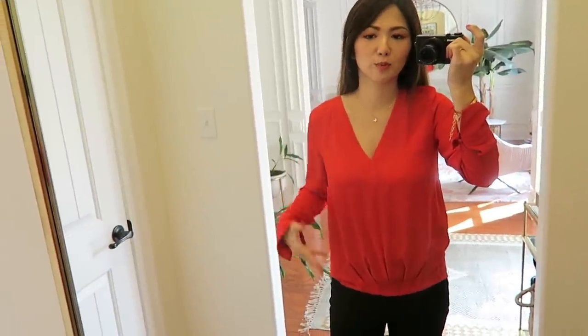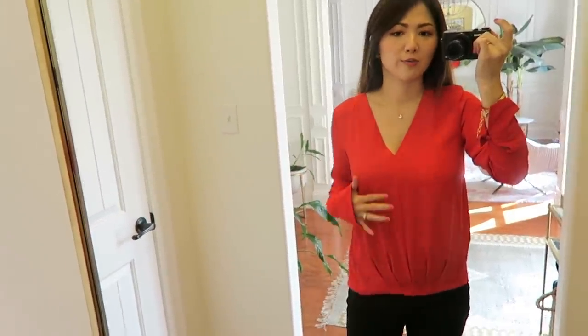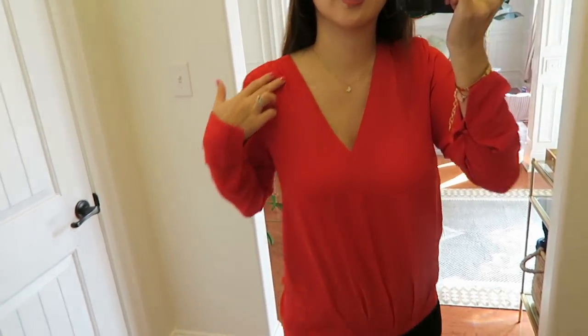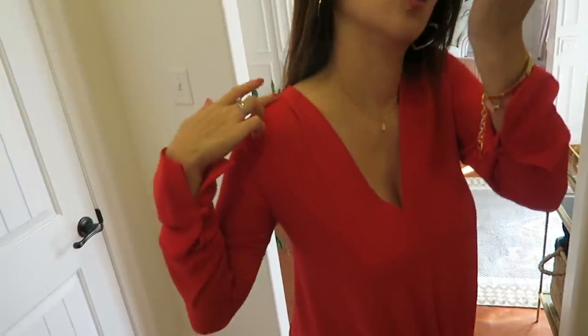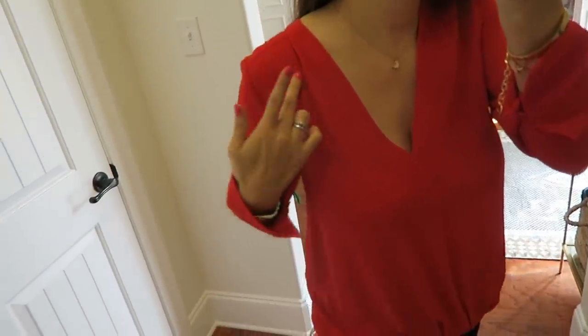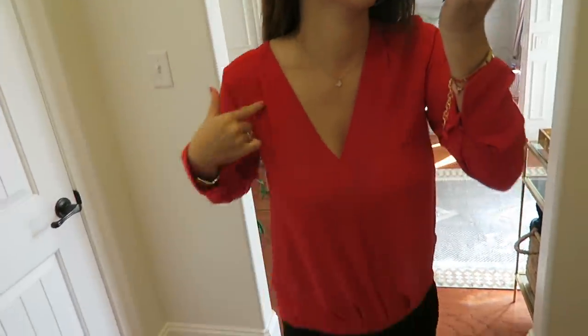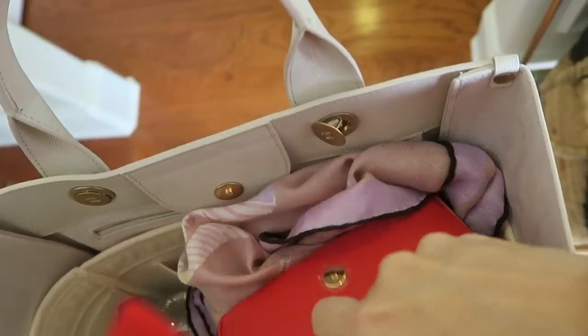This top is not for maternity, but it works really well as this area, like I said, it's really roomy. But if you have a flat tummy, I think it would look so, so nice. And I love little details like this area all the way back. There's a line and it goes down here. And it's kind of like a pinched look right here.